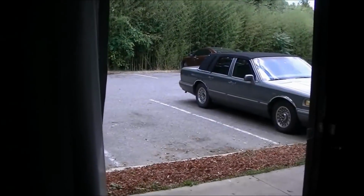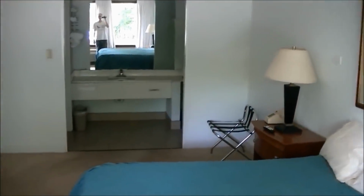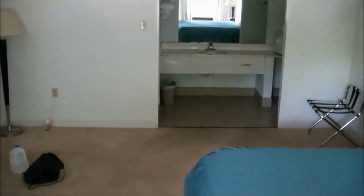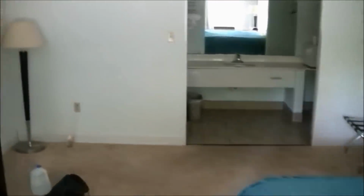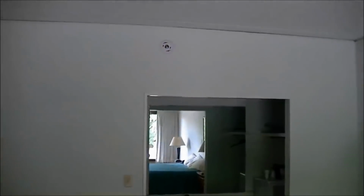Alrighty, so here's home for the next 2 days. It's not the nicest place in the world, but when you book at the last second, in the middle of the summer on a weekend, prices are expensive. So I'll be $99 a night for this little hole in the wall. Literally. Looks like somebody stole the smoke detector.